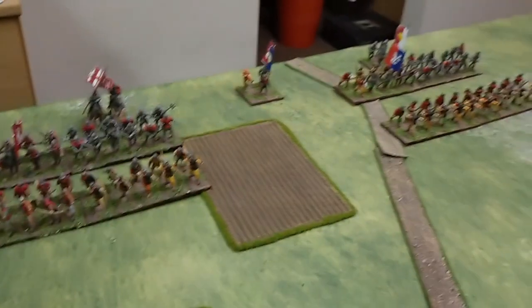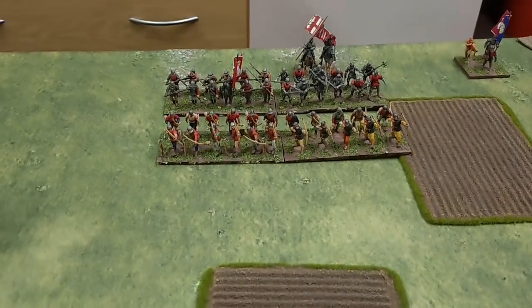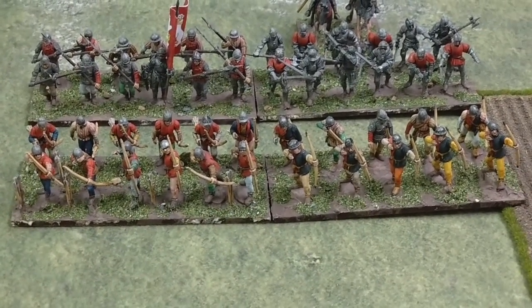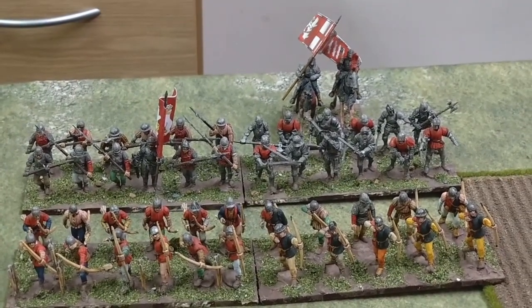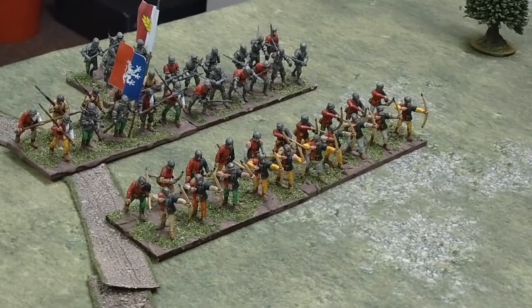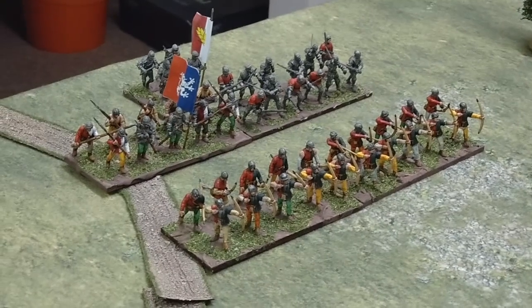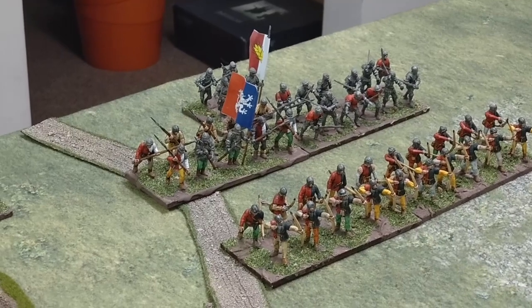The Yorkist forces have split themselves into two battles. Their right-hand flank is under the command of Warwick himself. It comprises 2 units of archers, 1 of men-at-arms and 1 of billmen. Over on the left-hand flank, the Duke of Exeter has a similar formation: 2 of archers, 1 of men-at-arms and 1 of billmen.